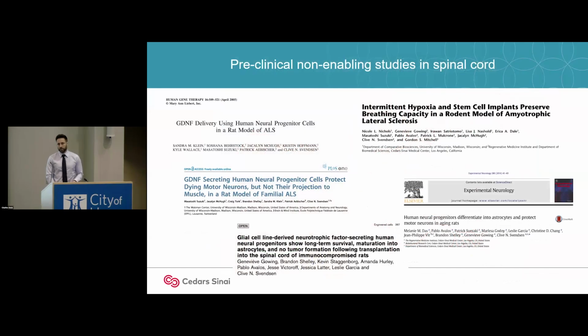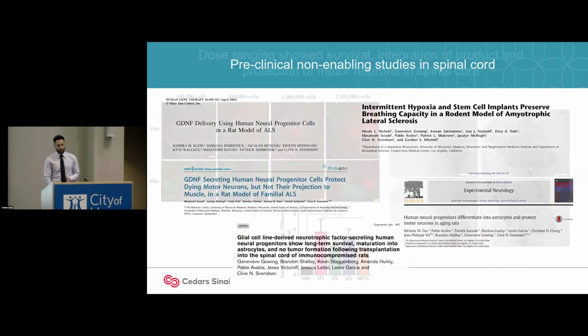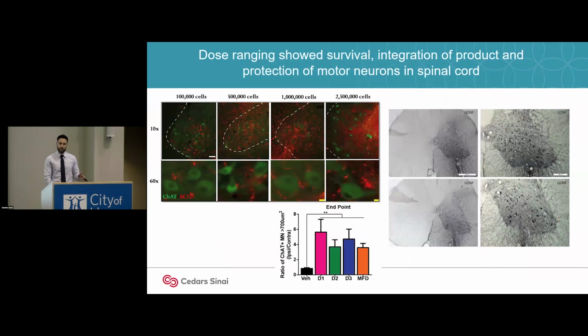We did a lot of preclinical studies to show that we are able to protect the motor neurons. We did unique designs where we transplanted the cells into one side of the spinal cord, allowing us to use the other side of the spinal cord as an internal control. As you may know, ALS and a lot of neurodegenerative diseases can be quite variable between patients, so even in our rat model, this is the case. When we compared our treated side to the untreated side, we saw about 2.5 to 5 times more motor neurons than the untreated side.